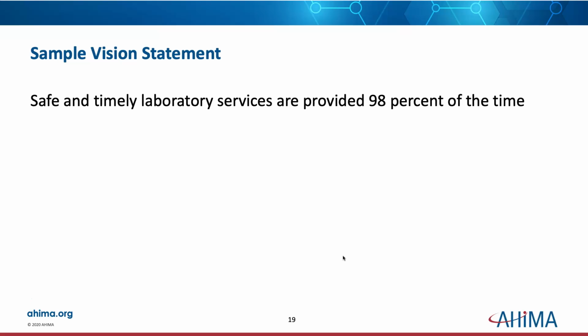And then of course this is your vision statement sample. And there's more information back in your book. Make sure you check your understanding questions.